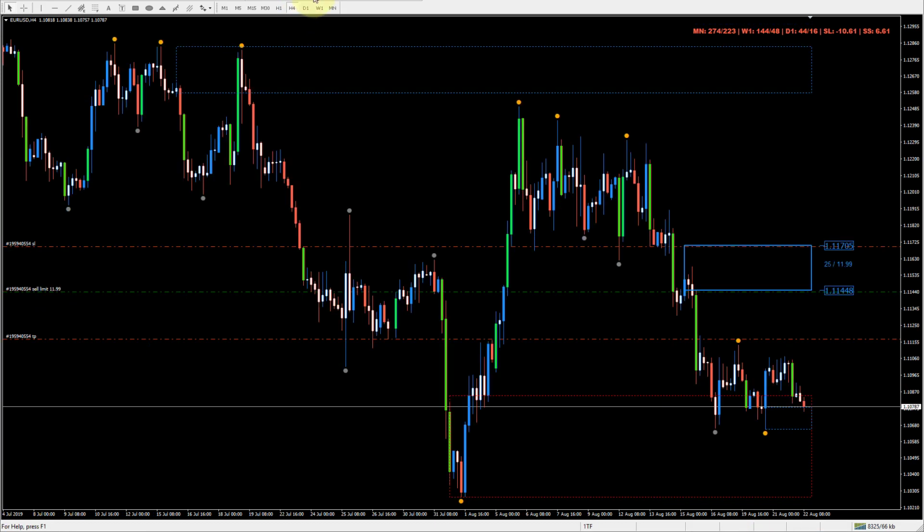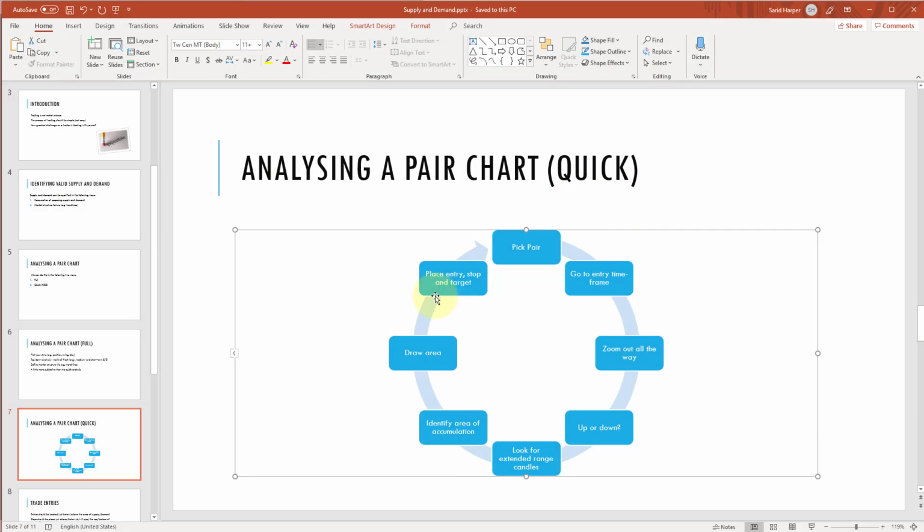So that's how you do it. Simple. Then you move to the next pair. That's a pretty simple method there, as you can see. Okay, good. So let's continue moving on.